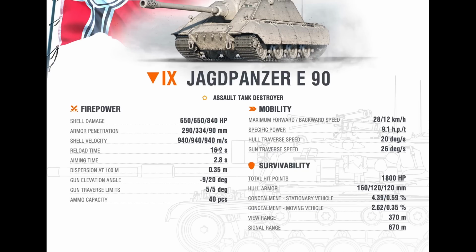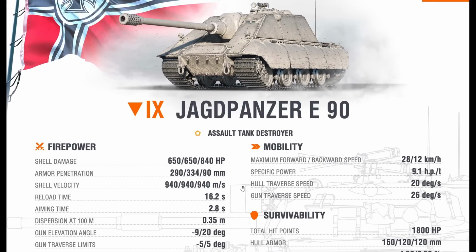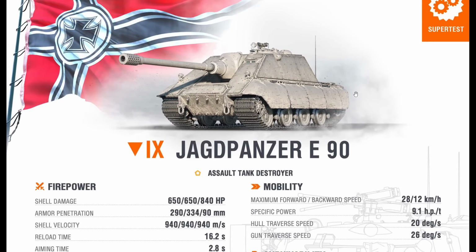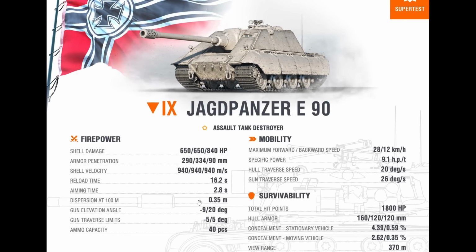Shell velocity numbers all across the board is 940, so I think it did have a loader. Yes, it did have a loader. So one of the loader skills to boost your shell velocity on this tank would be quite usable, I would say. So, as expected, quite a longish reload time, 16.2 seconds over here. Aim time, not the fastest either, but not the worst either. I've seen 2.8 seconds for this alpha, decent accuracy, and 9 degrees of gun depression, so making this armor, which is 160 millimeters thick in the front, 120 on the sides, and 120 in the rear as well, plus side skirts. It could be a very annoying tank to deal with, especially in hull down situations, especially when it is using its 9 degrees of gun depression. So something we have to look out for, of course.